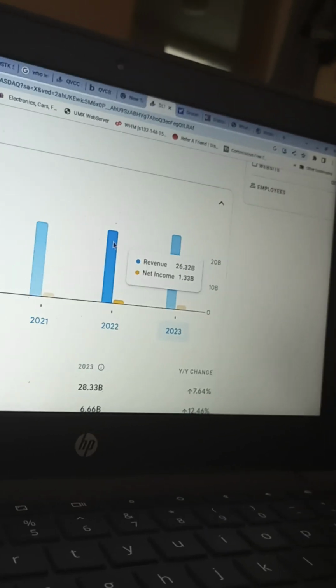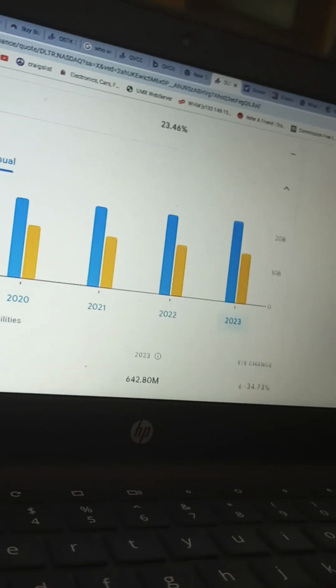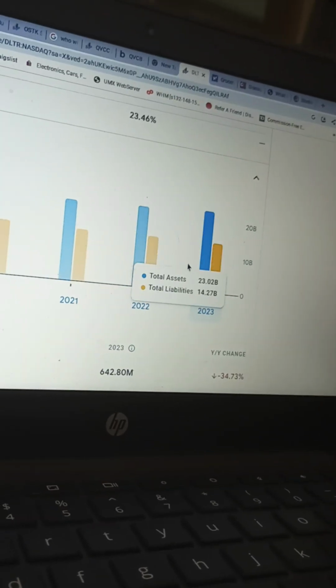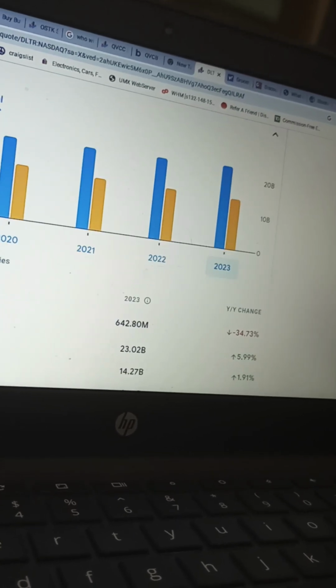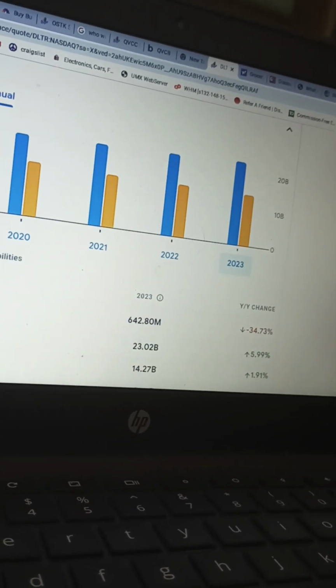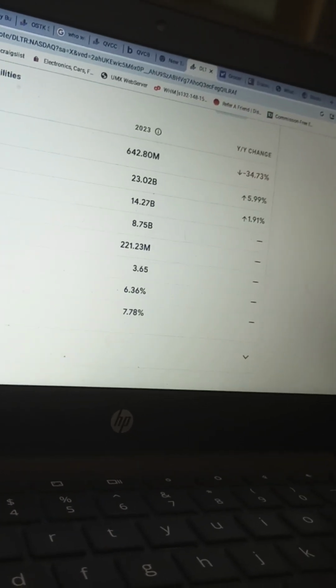25.51 to 26.32. I don't know how the store-over-store growth was, or whether they're opening or closing. Let's look at their balance sheet. They're right side up. Still a very strong company. They have $642 million. They have a lot of money. 221 million shares outstanding.